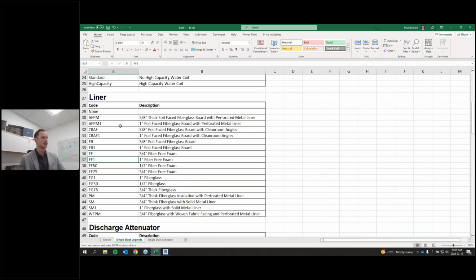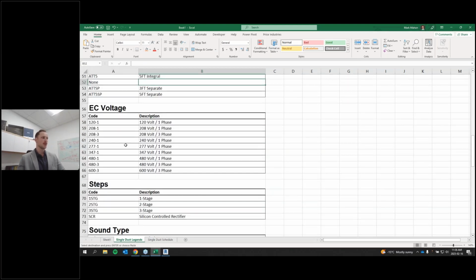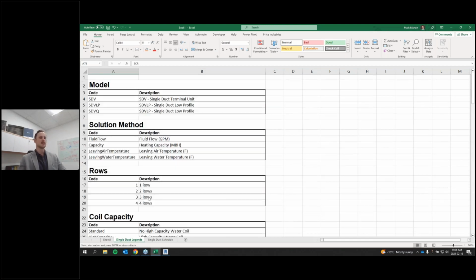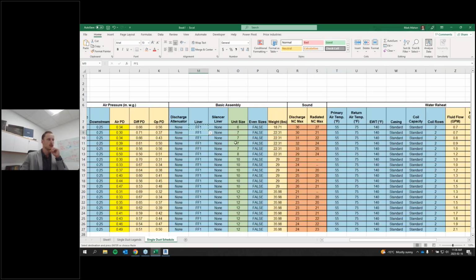But for you as engineers, our expectation isn't that you necessarily know all of this info. As soon as you create a schedule, you're going to get a full code and description legend here for all of our data. Same thing with attenuators. If you had an electric coil, our SCR option, everything's outlined in here. So that's a good thing to know for utilizing this tool. You don't need to be fully versed in our nomenclature.